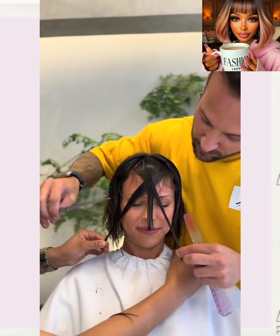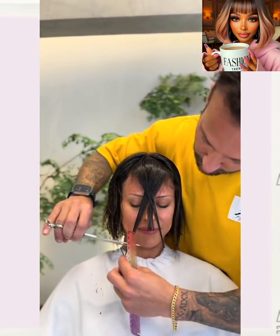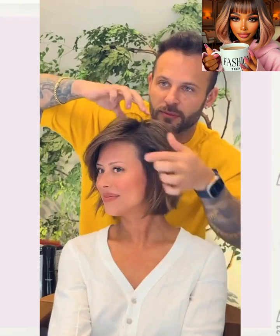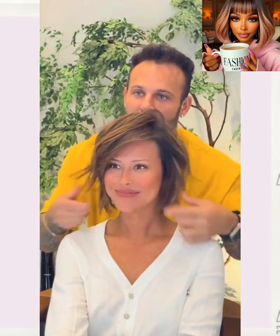And it looks like he is doing another bob haircut for this next one, adding in some bangs. Ooh, she got color too. Very nice. I love this color. So pretty.